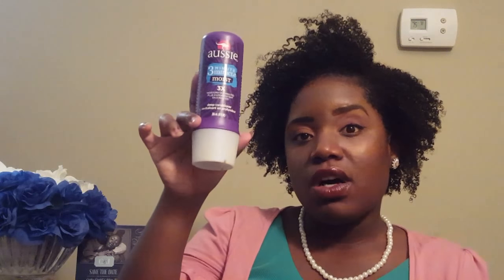But the reason why it didn't work is because my hair wasn't ready for it. My hair was not in a position yet to accept the formula that's in this bottle. Now, some people don't like the formula. Some people do. Everybody's different. But my hair likes it now because my hair grade has changed.